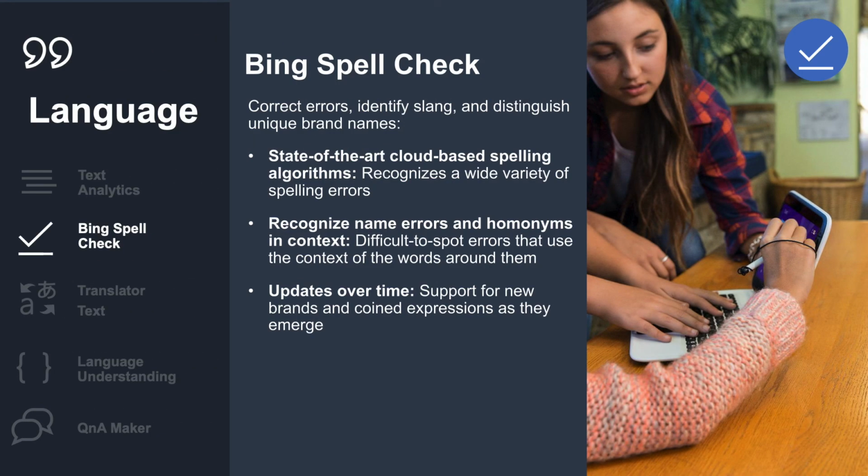So let's talk a little bit more about Bing spell check. We talked about text analytics, and the major point out of that was sentiment analysis and how that could lead to greater insights. Well, Bing spell check does more than really just correct spelling errors. It contextually recognizes names and slang. It understands homonyms and supports brand names. It's really an indispensable tool in any app or service that's going to process user-entered text. And then, of course, it helps clean it up so that the analysis of that text later will be more accurate.